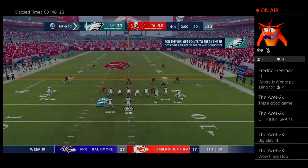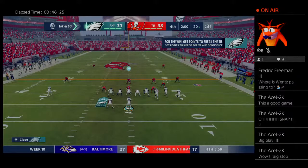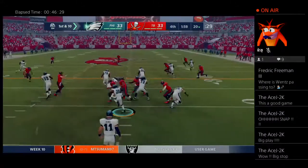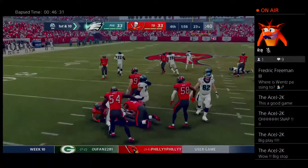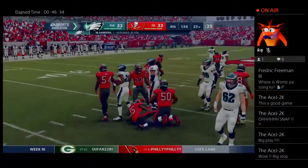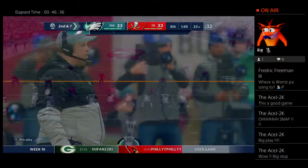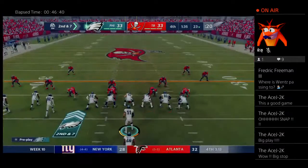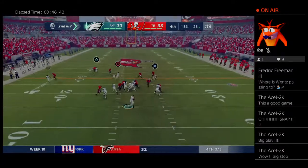Wentz and the Eagles now with a 1st and 10 at their own 20-yard line. They'll start with a handoff to Sanders. And he'll be tackled at the 23 after a gain of 3. But they picked up a little bit of yardage there, and now, in this situation, should be in no hurry to run a play really fast. Let the clock wind down.